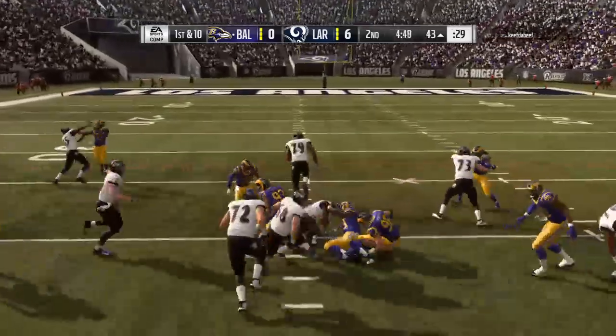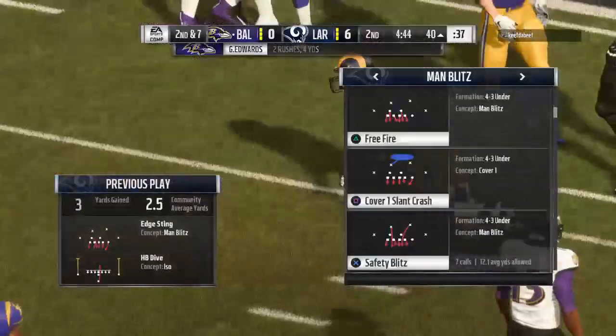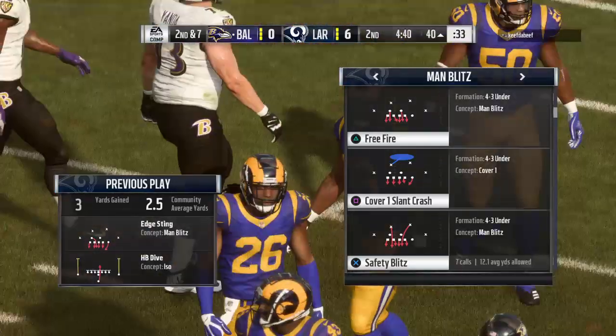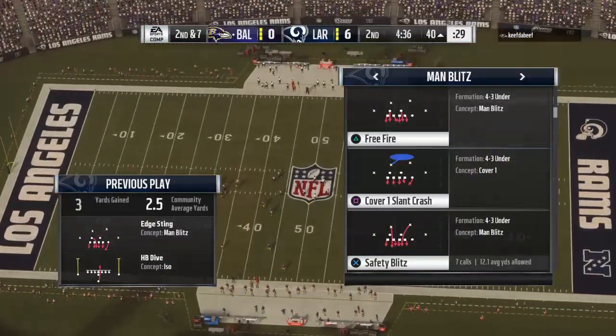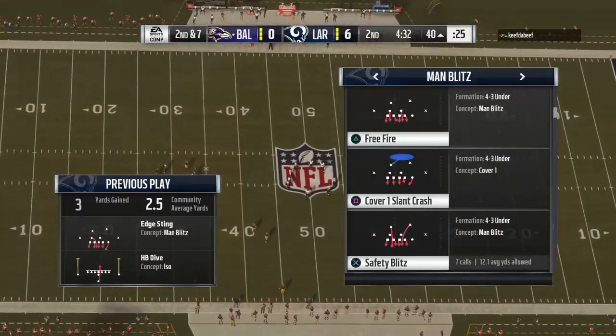And they'll run it here, and he'll take this one down to about the 40. A gain of 3, second down. They tried a quick hitter inside, but that one was swallowed up because what they're hoping is those big defensive linemen will take the bait and move laterally and open up a crease that they can run through. Didn't happen on that play.